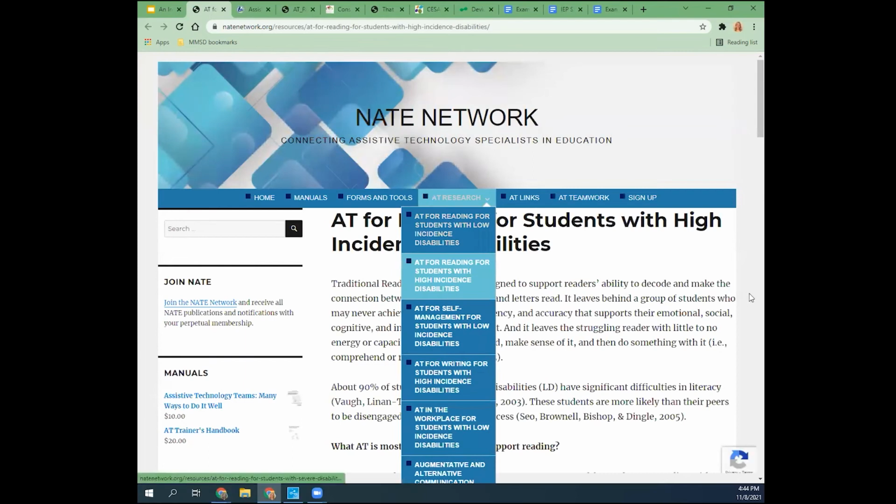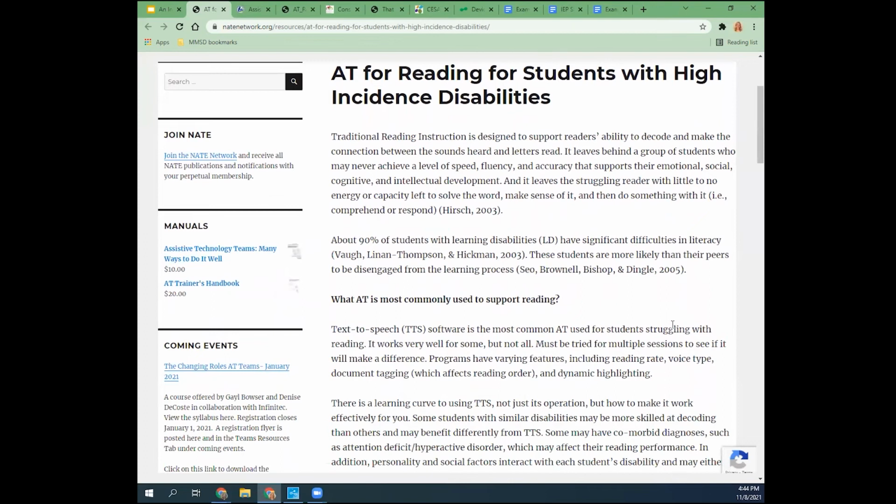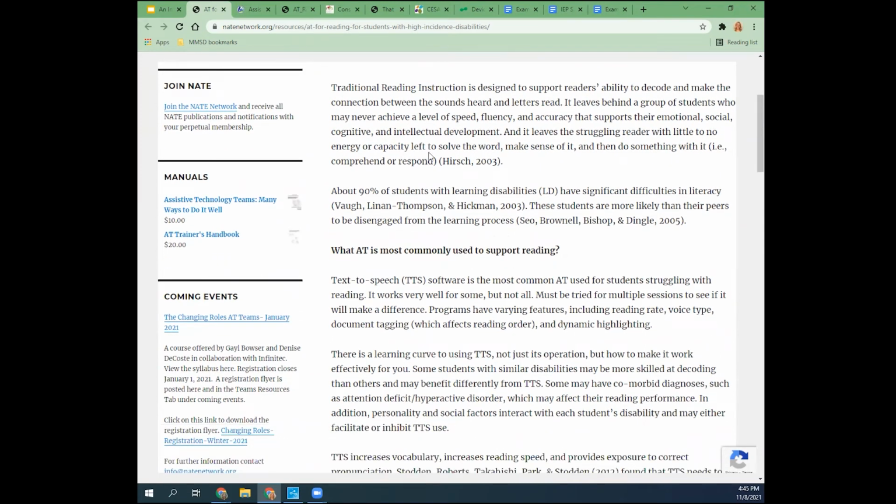There's a research article that I put in here. I just thought this was very interesting. AT for reading for students with high incidence. It's really a unique article because oftentimes this is something that I'm hoping we can have a little bit of a discussion about. Is that when you sit down to talk about assistive technology in the IEP with other people, oftentimes you're going to come across people that will say, wait a minute, I want my kid to be able to read on their own. And if you remember, when we talked about in the beginning, there's a big difference between that accommodation and that remediation.